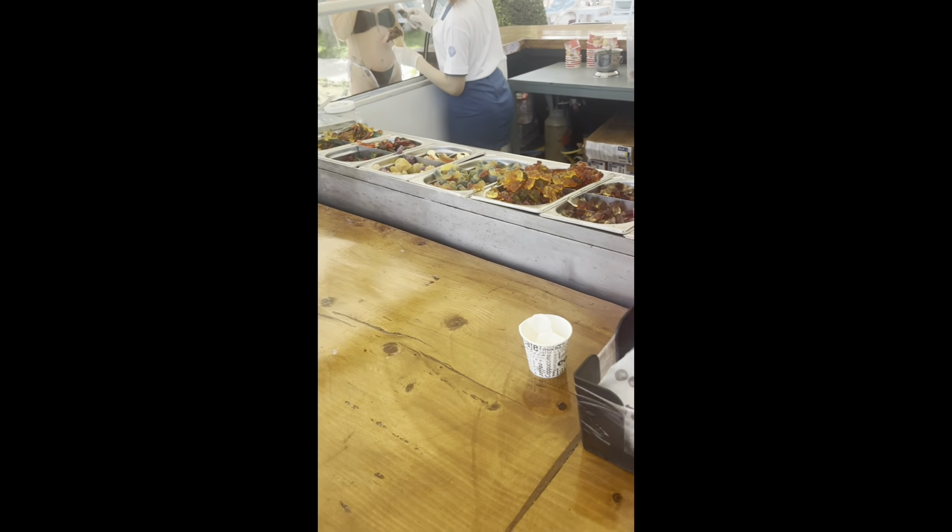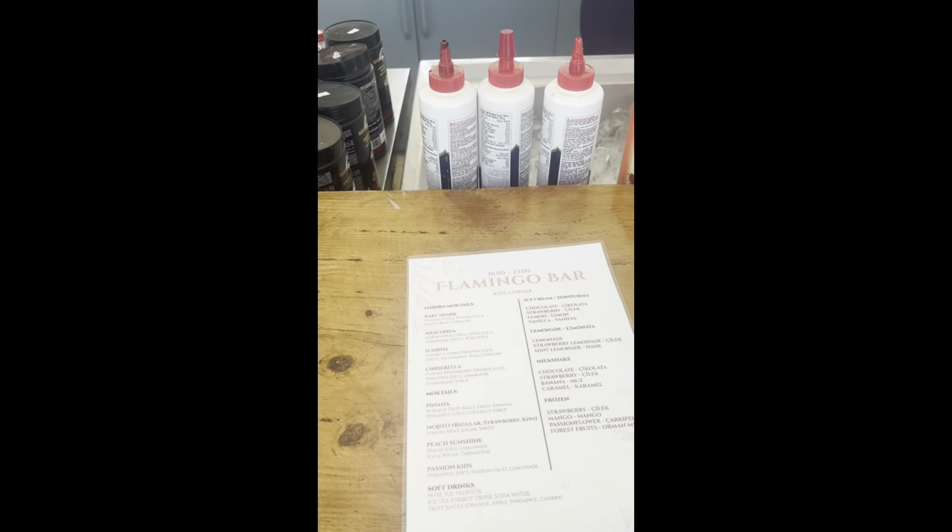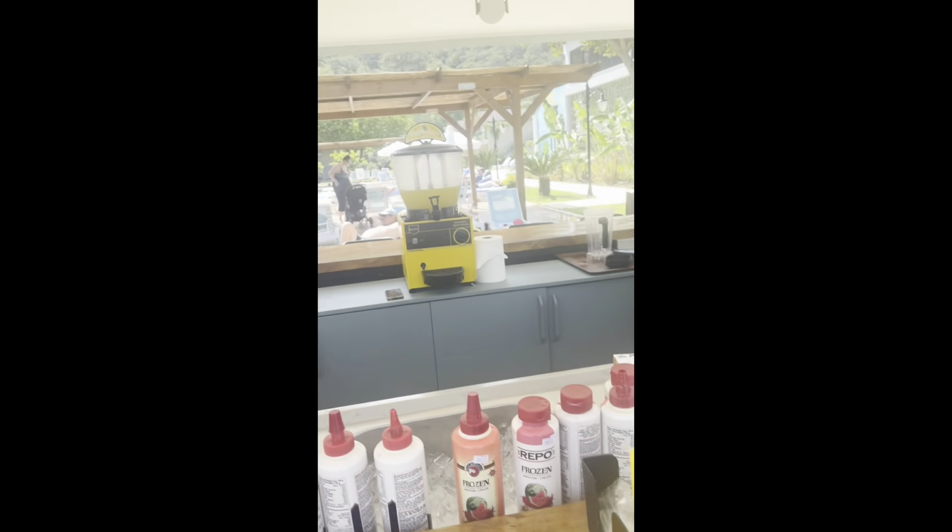We did enjoy the Haribo bar. And as you can see, it's all there. And there's milkshakes and slushies and all things like that, so it's really good.